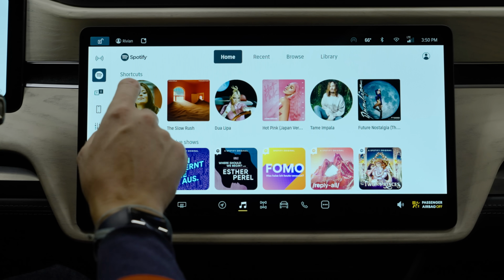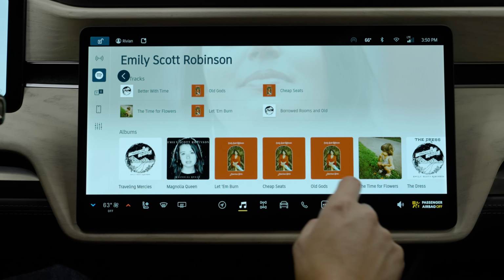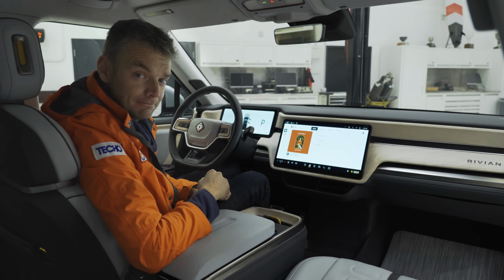It's also nice to see built-in Spotify, so I can listen to my favourite country music. Would you believe I am a genuine country music fan? Love me a bit of Emily Scott Robinson.